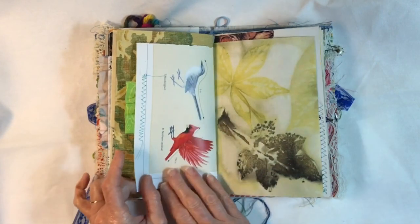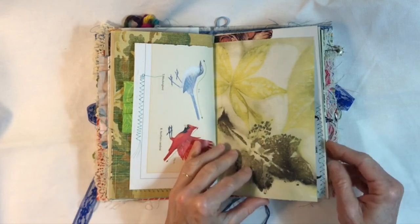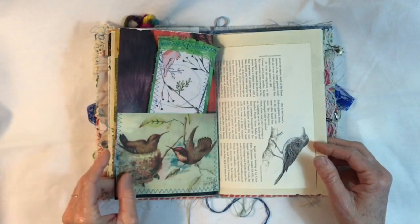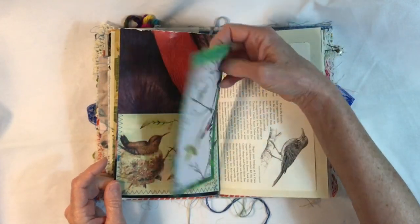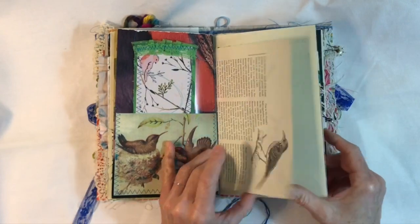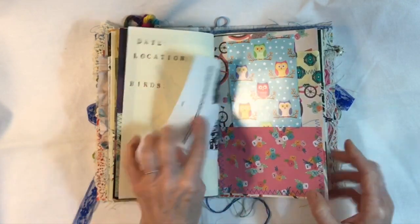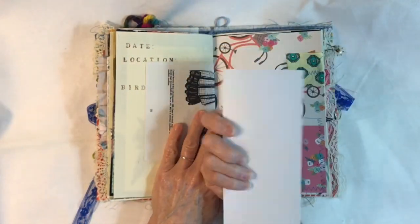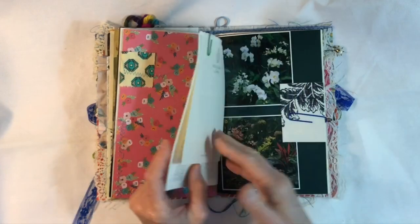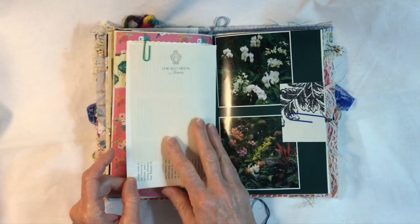Wallpaper and just more information about wingspan. Eco-dyed paper. And that's just a pretty little card. A little card with owls on it. Fabric tab. And there's the old note page from the Chicago Hilton.